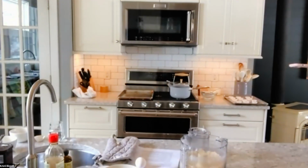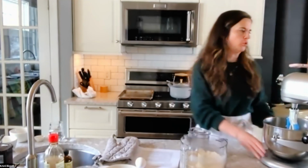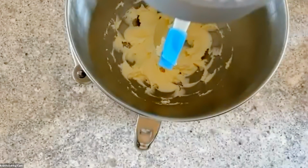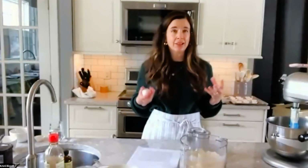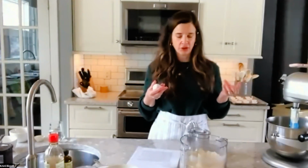Okay, so we talked a little bit about creaming, and that's how you start off most cookie recipes, by creaming the sugar and the butter together, getting everything all light and fluffy. For this particular recipe, we're only going to use the egg yolk. It does a couple of different things. It really creates a really nice rich dough. There's a little less structure because the white provides the protein and structure. And that's a good thing when we want a soft cookie.